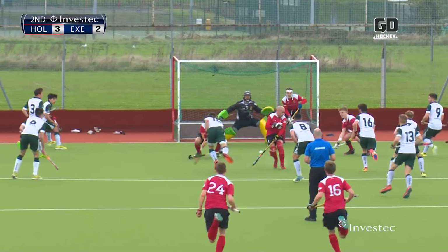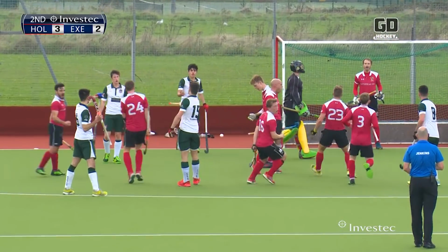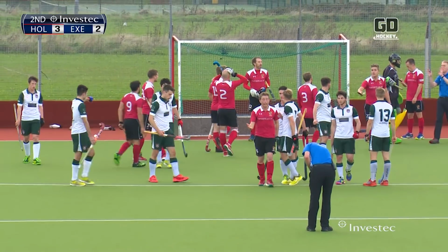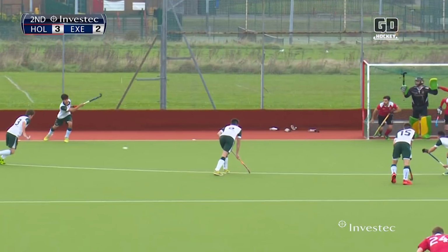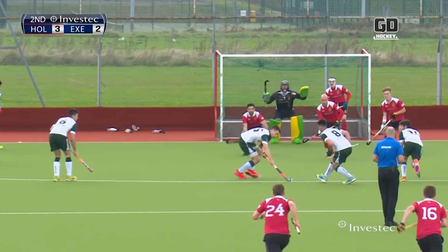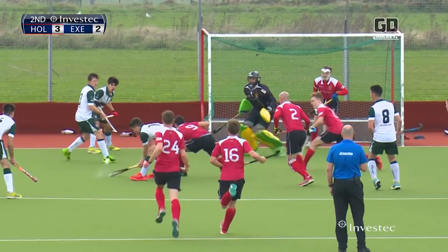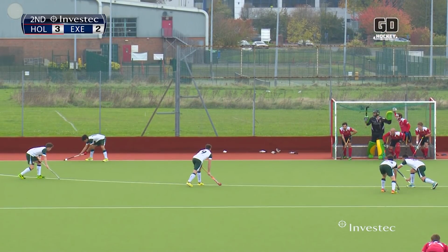Another penalty corner. Hooper with a drag flick. Did that get the foot of Robbins? Play on, say the officials. And Holcombe are celebrating, but it's another penalty corner. It did hit Robbins on the bottom of the right foot as he ran number one. Just look at Robbins' right foot there, off his stick onto his foot. And no advantage on the reverse stick for Hooper.